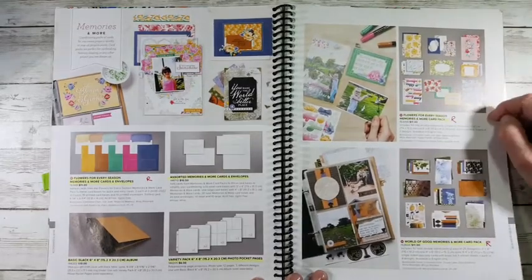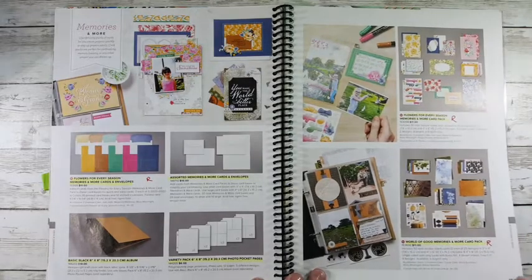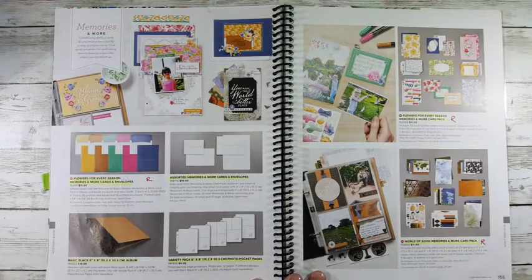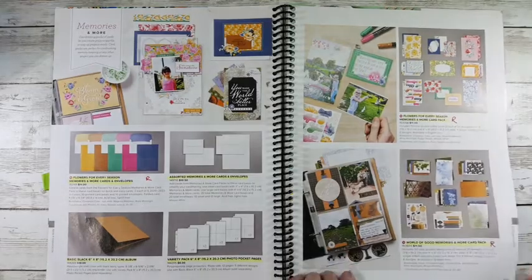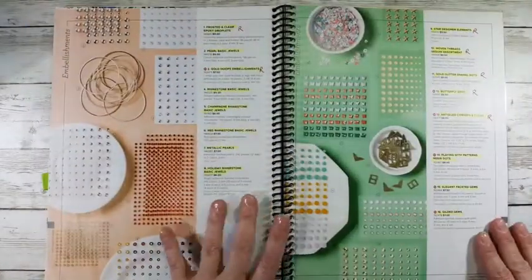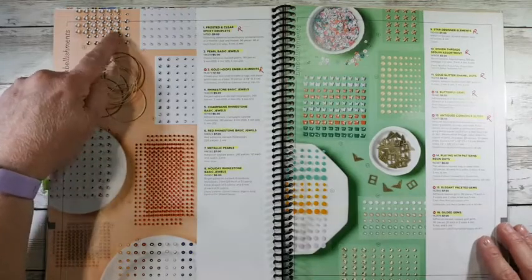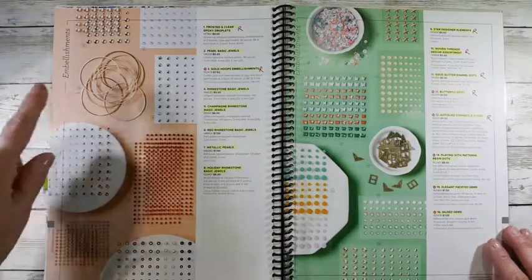scrapbooking. Okay, the Flowers for Every Season, that's retiring, and the World of Good Memories. These are both Memory and More card packs that are retiring. Those are really cool. It's a quick way of using them for scrapbooking and or for card fronts. All right, Frosted Clear Epoxy Droplets. Those are retiring. They come clear and kind of like a frosted. Those are retiring.